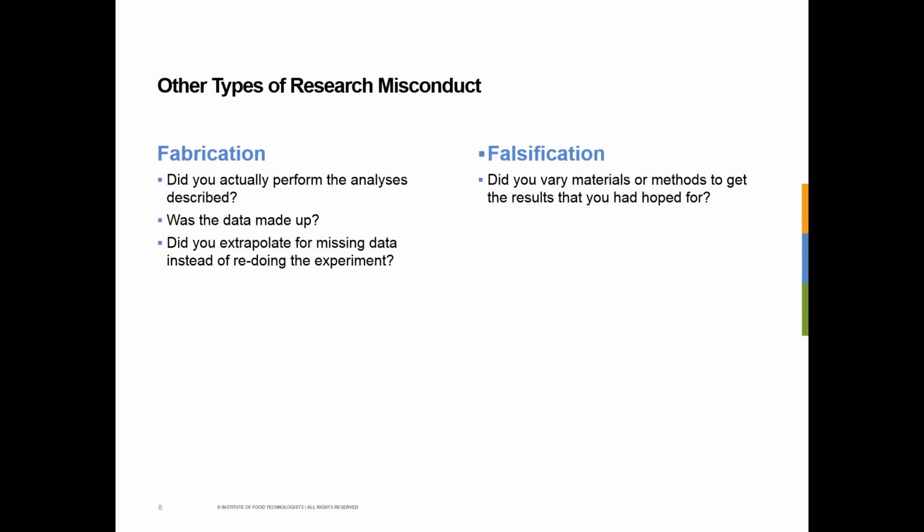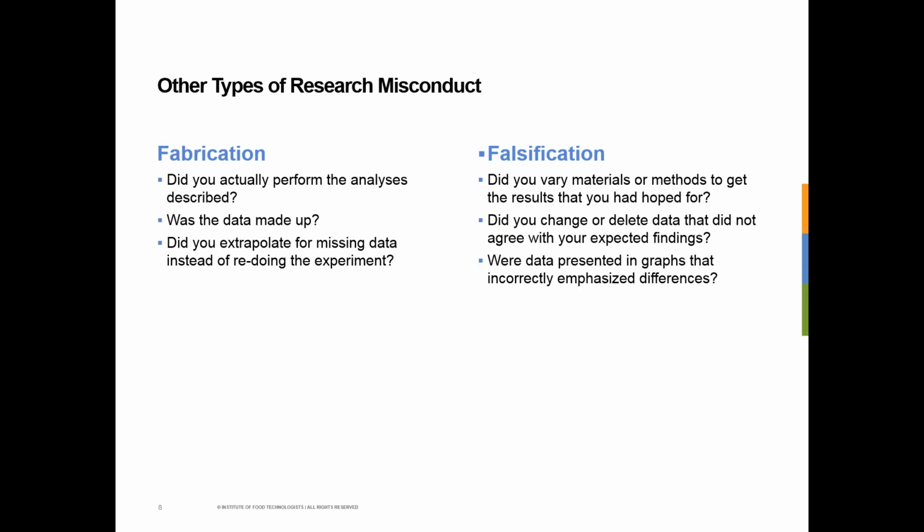We also then have falsification, where you might have not used the same materials you said you used, or you changed the methods to get the results that you wanted to have to meet your hypothesis. And did you change or delete any data that you didn't agree with because it didn't agree with your expected results? So these are very serious concerns. And again, finding that you've had this problem could really affect your career.